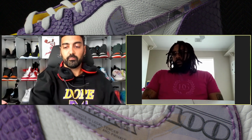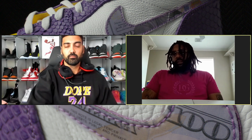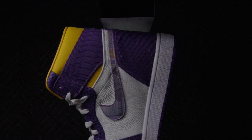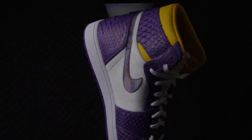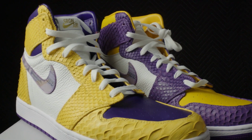Well, Gazi and the team over at Empire came to me with the idea. They said they had the idea, like, let's do some custom ones in commemoration of Kobe Bryant. And I was like, I'm down with that. And that's when I started getting with them to help design the shoe.